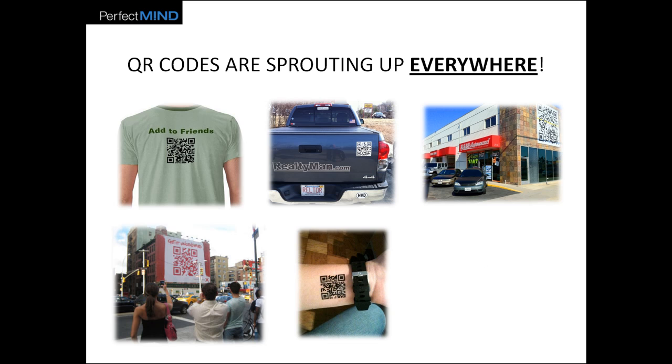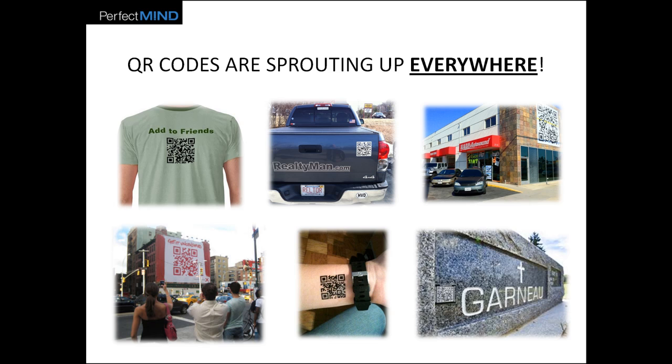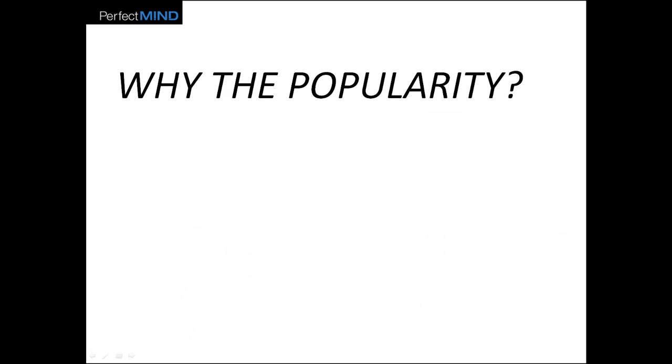And this might surprise you, but also tombstones have QR codes on them now, so people can scan and be pointed to a website in memory of the person who passed. This is all pretty crazy, isn't it? But it does make us ask the question, why the popularity? Well, let's break it down.